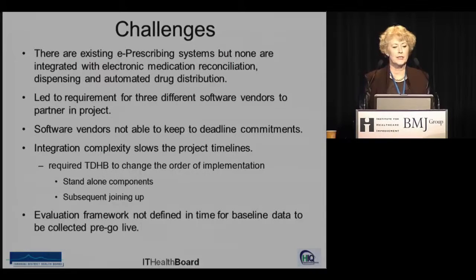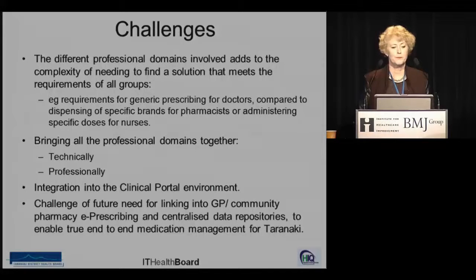Our challenges have been in Australasia. There have been existing electronic prescribing systems, but none have been integrated with medicine reconciliation, dispensing and automated drug distribution. So it's led us to have to do integration with 3 different software vendors, and they've not been able to keep to deadline commitments. The interoperability complexity has slowed project timelines, and this has effectively required us to change the order of our implementation. So we've had to do standalone components and subsequently join it up. Also, the evaluation framework has not been defined in time for us to do baseline data to be collected pre-go-live. We've also had different professional domains involved, which adds to the complexity of needing to find a solution meeting the requirements for all groups.